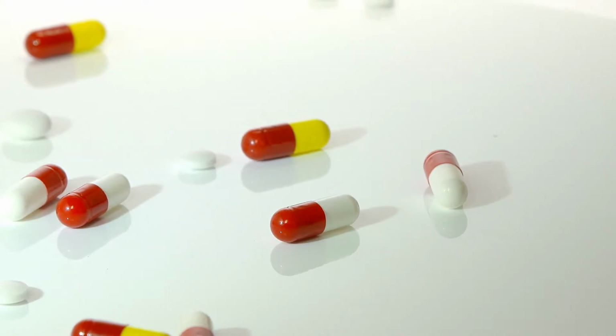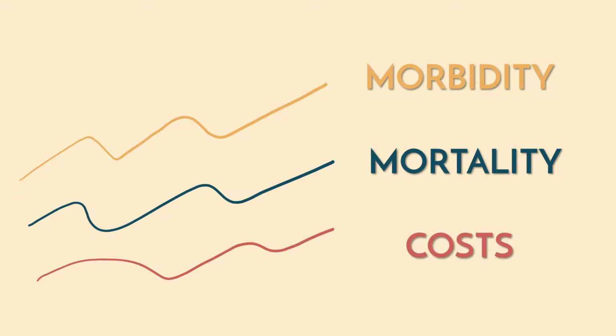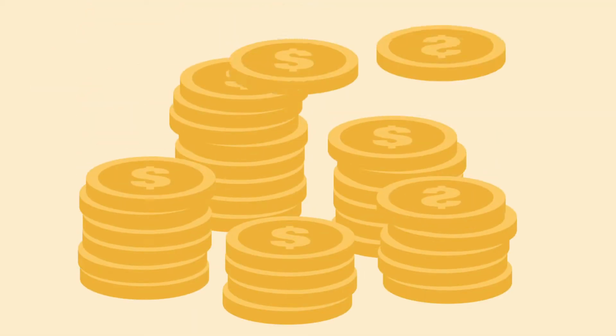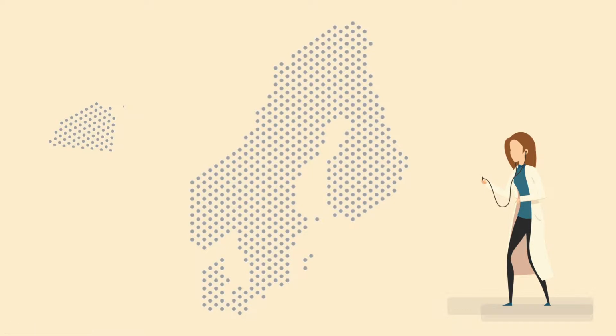So, what could be improved and why? Adverse drug events are directly associated with increased morbidity, mortality and costs. It has been estimated that 88% of these events could be prevented in elderly people and approximately 24% in the rest of the population. Moreover, a Swedish study carried out in 2014 demonstrated that adverse drug events cause up to 10% of all direct health costs, in a health system that is pretty similar for all Scandinavian countries.